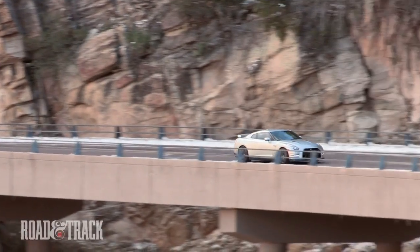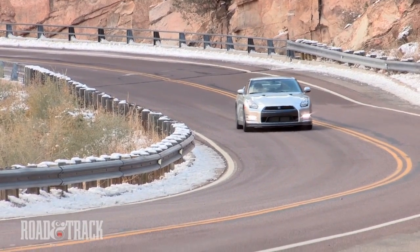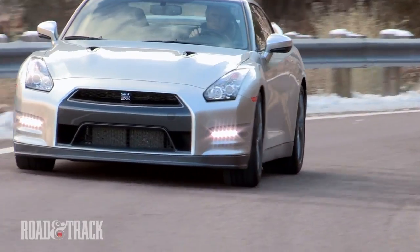Whereas Nissan GT-R, you're going through the gears, you're constantly hearing the gear whine, everything's working. It really sounds like you're driving something that just wants to go, whereas the Camaro can slow down and be comfortable.